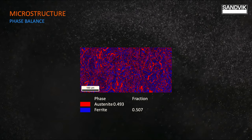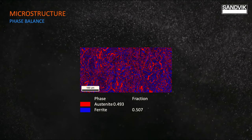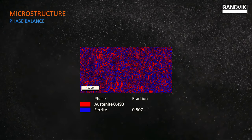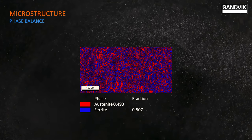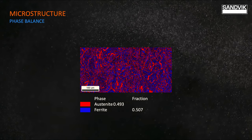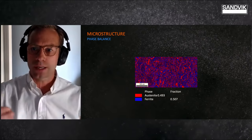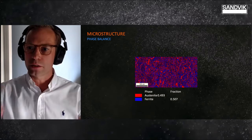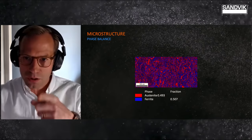As you can see in this picture here, we have a picture of the microstructure of duplex steels. There are many types of duplex steels, ranging from lean duplex to hyper duplex, as Pasi said. One of the main differences is the chemical composition, mainly chromium, nickel, and molybdenum. The higher the alloy elements of these three, the better corrosive and mechanical properties you will get. And the microstructure here is the key.